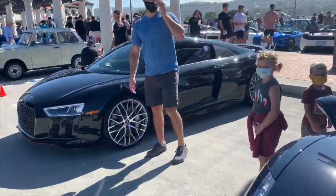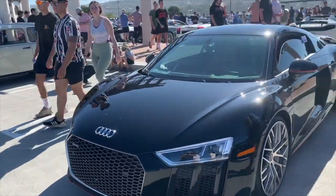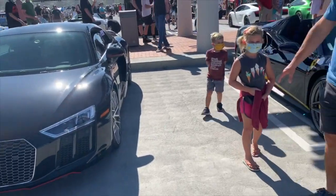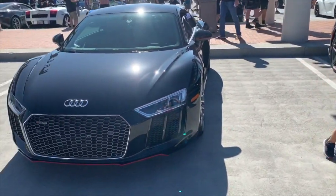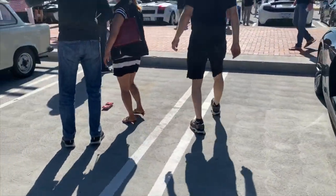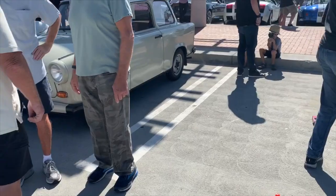And then, hey, this is what we don't want you to do. This guy in this R8's coming here. Look, he's parked in the middle of two parks, and then even the guy on the Pista next to him is actually parked on the line. That doesn't help us when we've got a limited amount of parks, so please make sure if you're gonna come to the show, don't take up two parks, otherwise we can only fit half the number of cars.